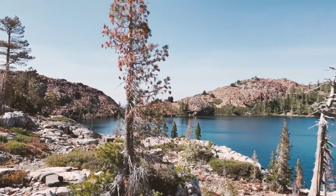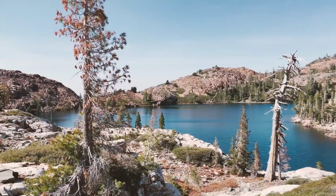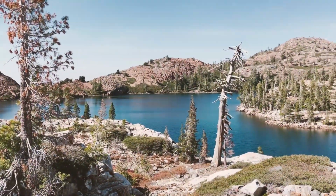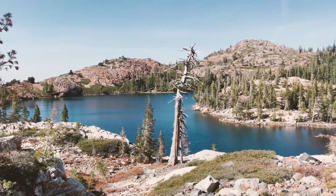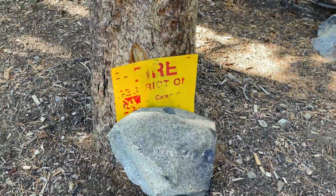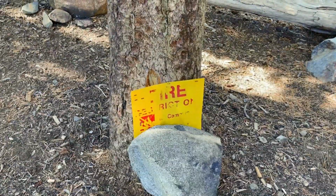You want to stay 200 feet away from the water and 100 feet away from an existing trail. That allows privacy for you, privacy for the other campers, and still allows wildlife access to those water sources. You, of course, want to adhere to any fire restrictions that may be in the area. I know that can be difficult sometimes, but it's the least we can do.